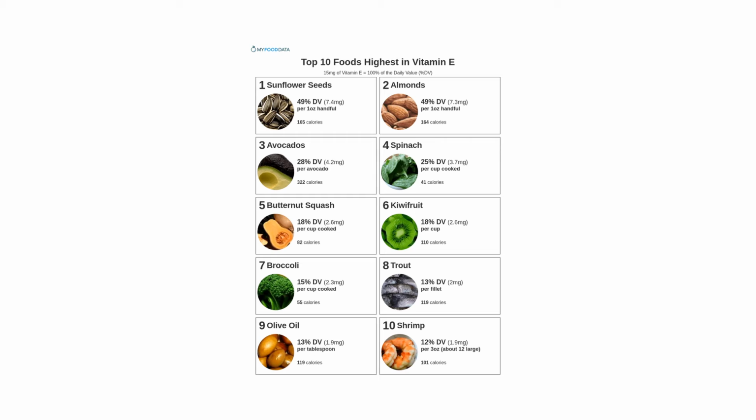The Linus Pauling Institute recommends aiming for small amounts of tocotrienol vitamin E, nearly 140 milligrams per day, with an average effect dose for the immune protection and other benefits considered to be between 200 to 400 milligrams per day.